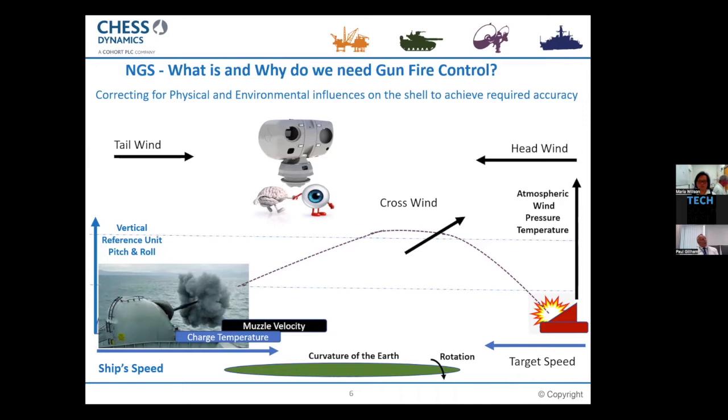So you can see there's tailwind behind the ship, there's the headwind, there will be a crosswind, the muzzle velocity, so that's the rate at which the shell leaves the barrel of the gun, the ship's speed, because obviously the ship will be moving through the water. Actually on the water, the ship is not stable, so we require a vertical reference unit for the pitch and roll of the platform. We have the curvature of the earth, the rotation of the earth, and potentially, depending on where it is, the speed of the target towards the ship.